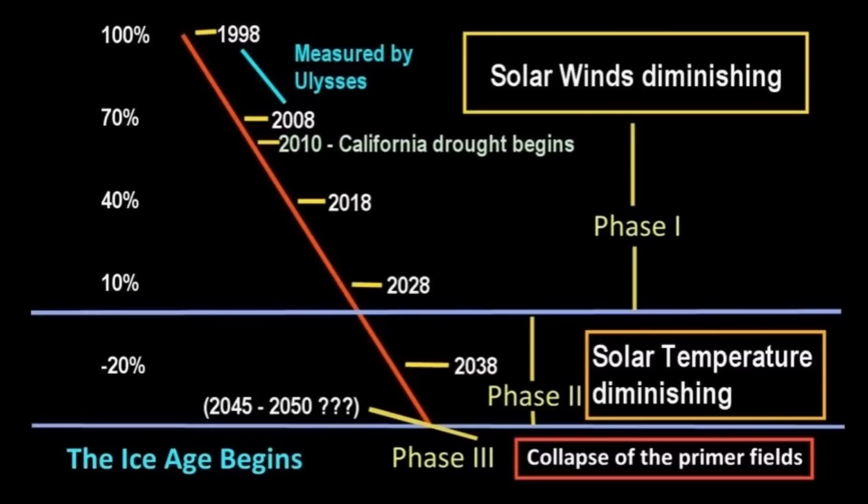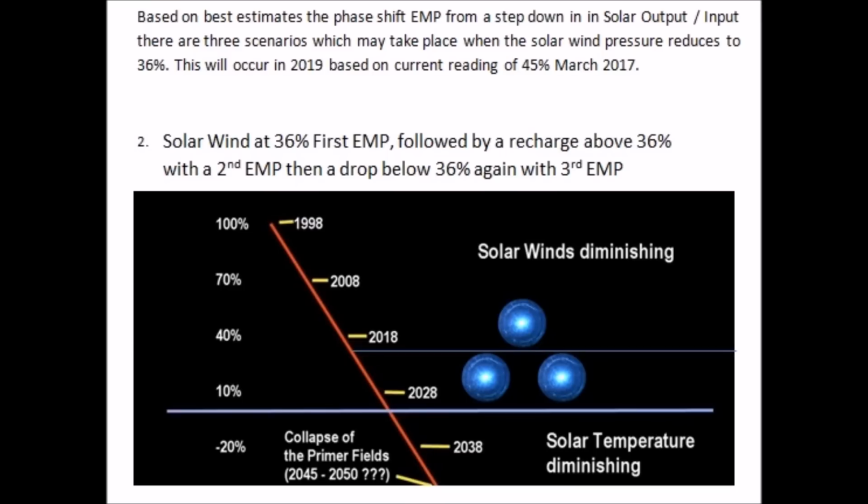And the thing that's yet to be known is, at what point does the solar wind pressure diminish enough where the sun really starts to try to equalize charge and just send out all the extra energy that's been encapsulated by these primer fields? My research on ancient history has brought me to 36% because 9 is such a sacred number, and so is 36.